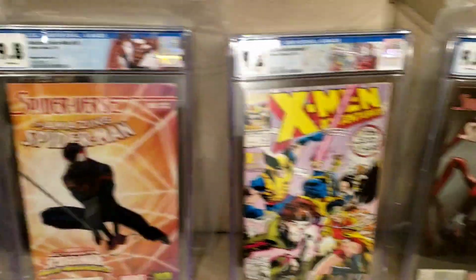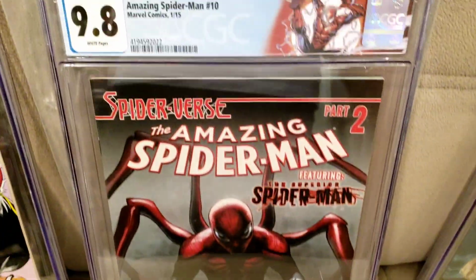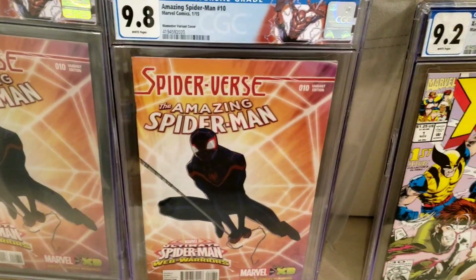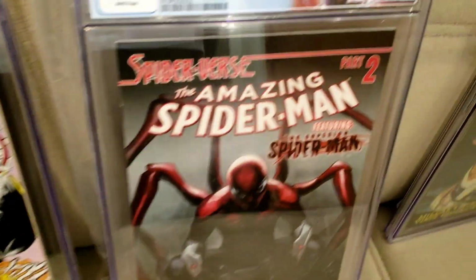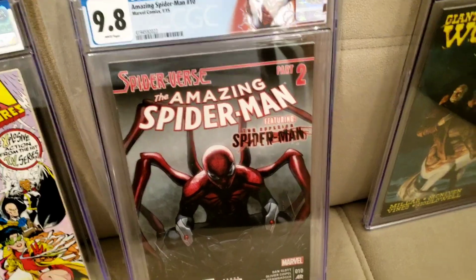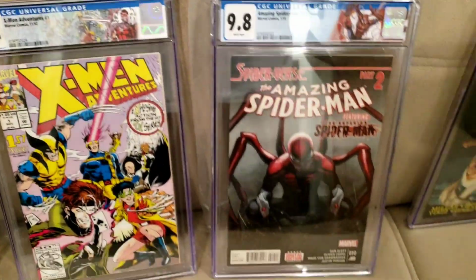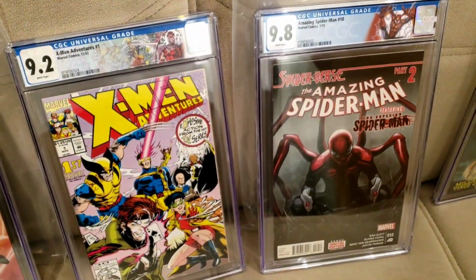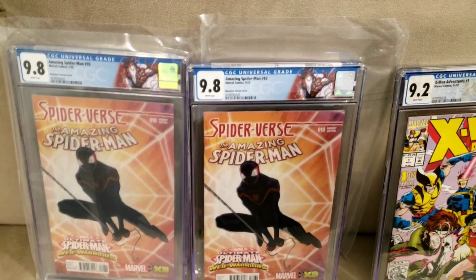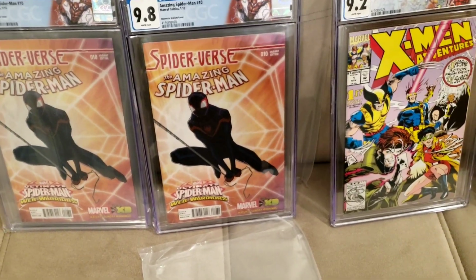Go figure that the 1 in 10 goes for about the same amount of price as the cover A, even though it's rarer, 10 times rarer than that. Go figure. First Spider-Punk. I don't intend on keeping these in my collection, at least not as of right now, right? But I also don't intend on selling them just yet. I don't think this is the time to sell just yet.